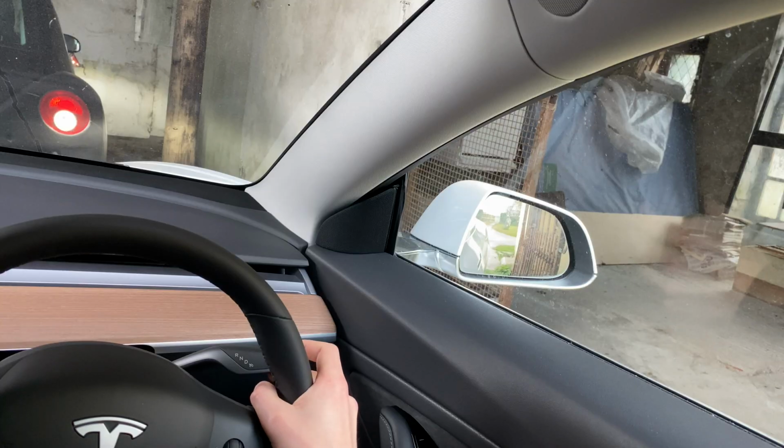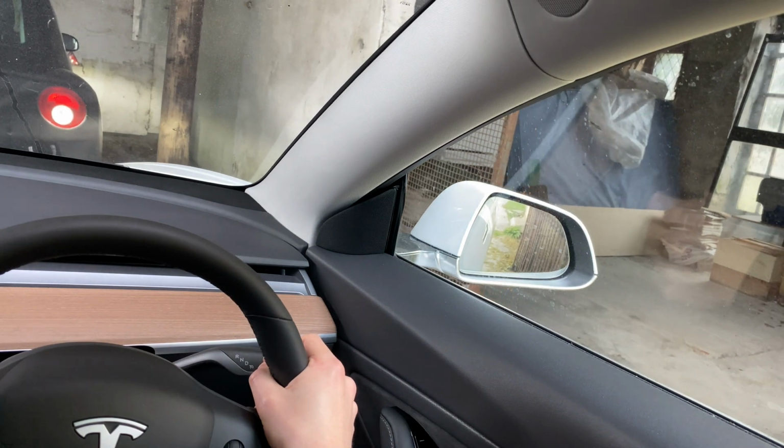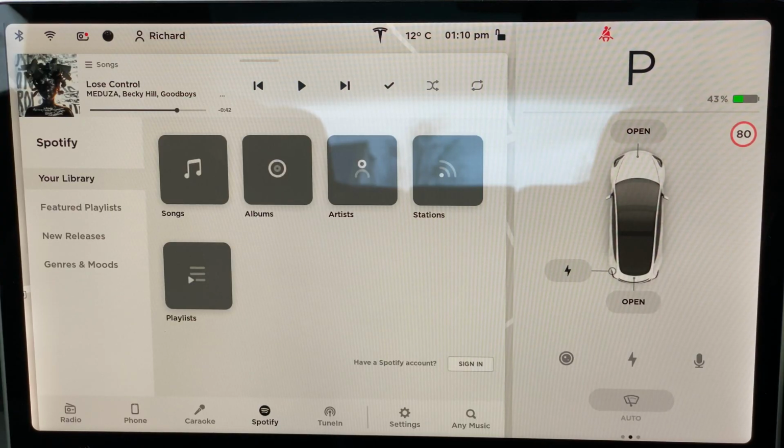Just before I finish up, there were some honourable mentions that weren't necessarily surprises to me, but are just great features to use on a daily basis. When reversing, the wing mirrors automatically tilt down so you can easily spot curbs or track parking lines. If you receive a text while you're driving, the car can read out the message to you.